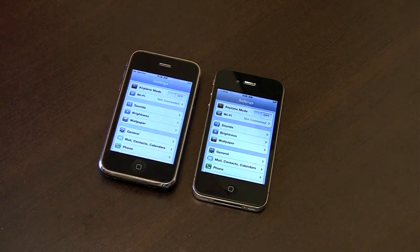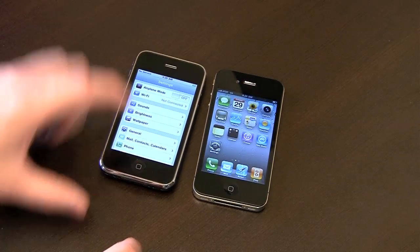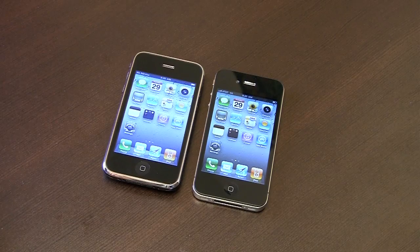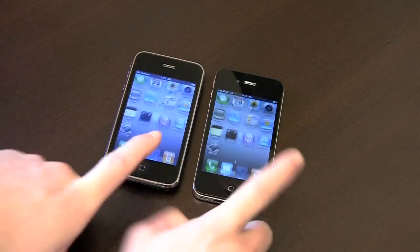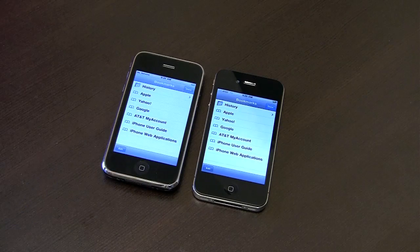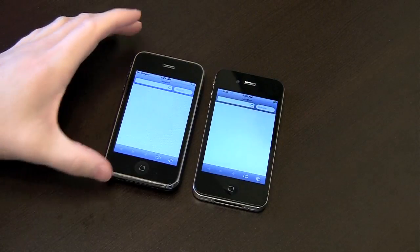As you can see, they're both not connected to the Wi-Fi. So let's go ahead and go back home on the 3GS, and my 3GS's button is a little less sensitive than the iPhone 4. Another nice test, let's just open up Safari and see what happens there. As you can see, just a tiny bit faster on the iPhone 4 to connect to Safari.